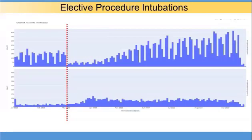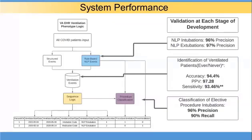But again, we didn't just look at this histogram and call it good. We do validate every component of the system, and so at the time, the rule-based NLP system was validated for whether it could actually identify intubations and extubations. If we just take a patient having any ventilator event and describe that as ever or never, you can get accuracy and PPV here.